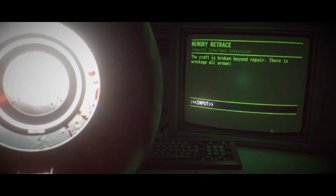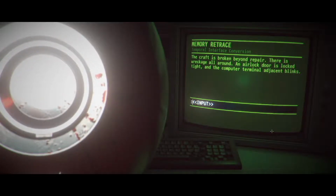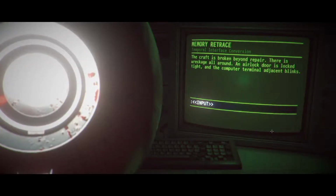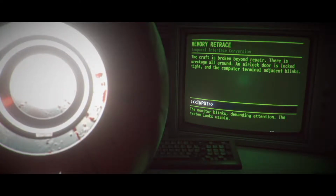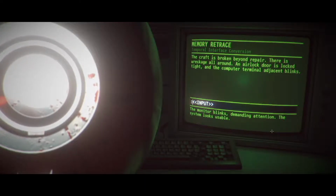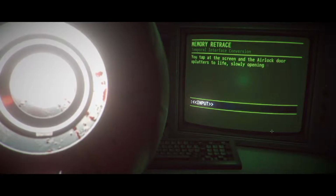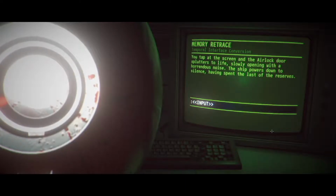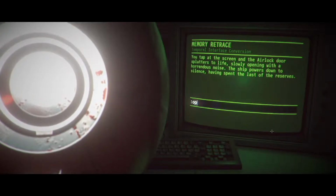The craft is broken beyond repair. There is wreckage all around. An airlock door is locked tight and the computer terminal adjacent blinks. Look at terminal. The monitor blinks, demanding attention. The system looks usable. I need some more context here. Use terminal. You tap at the screen and the airlock door splutters to life, slowly opening with a horrendous noise. Do not give me that noise, please. The ship powers down to silence, having spent the last of the reserves. Sweet. Open the door then.